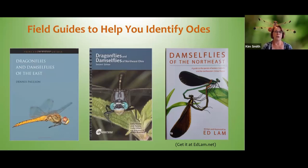But Dennis Paulson's book, Dragonflies of the East, is about 500 pages. And he has a separate volume for the West, Dragonflies and Damselflies of the West. And then the one in the middle is as close as we have right now to a regional guide for Ohio. That one is Dragonflies and Damselflies of Northeast Ohio, published by the Cleveland Museum of Natural History. And unfortunately, it's out of print right now.